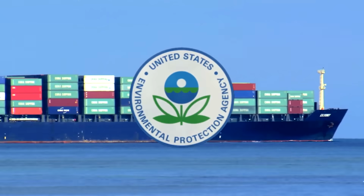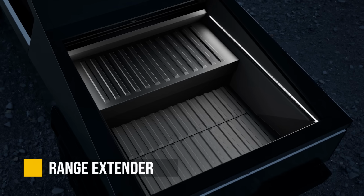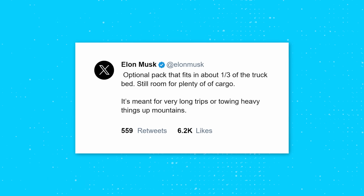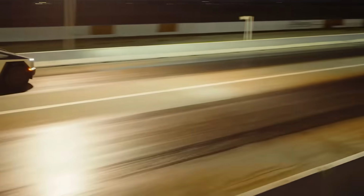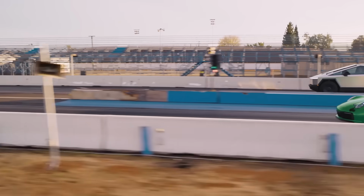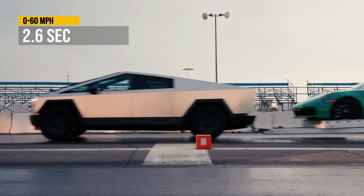First, the Cybertruck does not have the official EPA certification, so we don't really know what the EPA range is going to be. These numbers are just estimates from Tesla. And secondly, Tesla has announced a feature called a range extender, which is actually a horrible name for it because usually that means an addition of a gas engine. But what it actually is, is an external battery pack that will go into the bed of the truck and give the Cybertruck an extended range of up to 470 miles. More on that later.